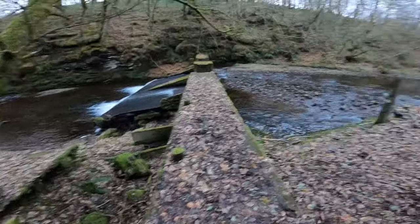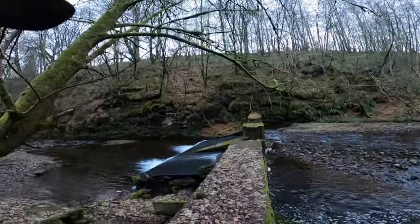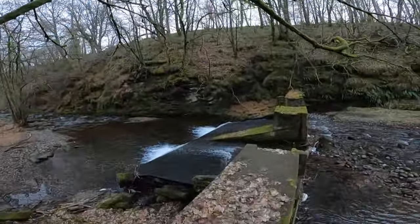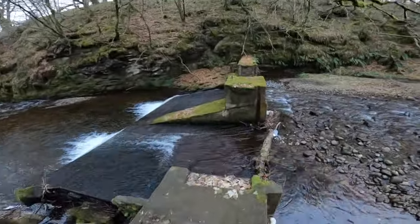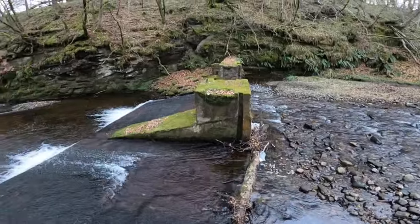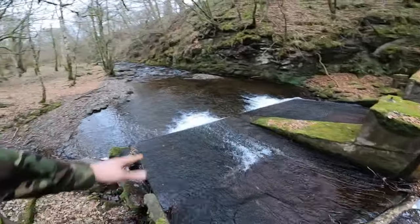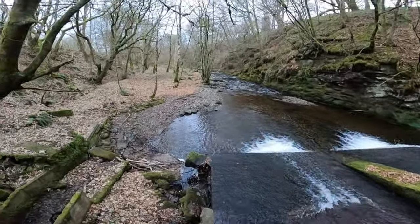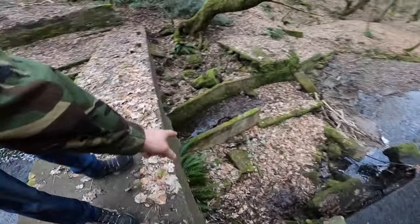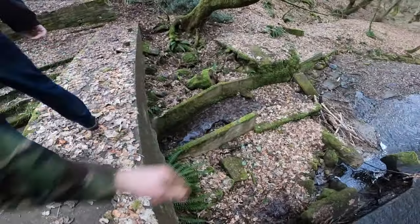Wow, what an area. I had no idea all this history was abandoned within the wild lands of Alyth. And you can see here the remains of where there's been metal gates or shutters, probably to control the flow of water down to their mill or whatever. And there's so much more been here. Look down there, there's another channel coming out.